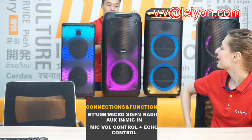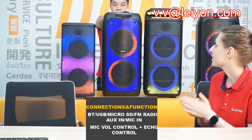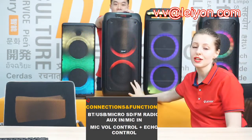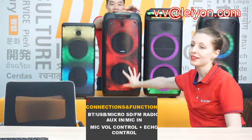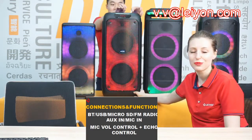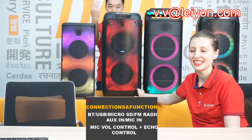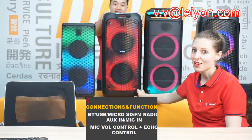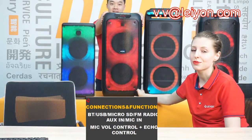Okay, thank you, Dan. Actually, it's quite heavy, right? Because it's a 100 watt speaker, really. It's double 8-inch, our fire light show speaker. Full panel light. Now it's fire light. That's right. So the effect is like actually burning inside. The sound is very nice. It's very clear and I really like it, really, for this model.